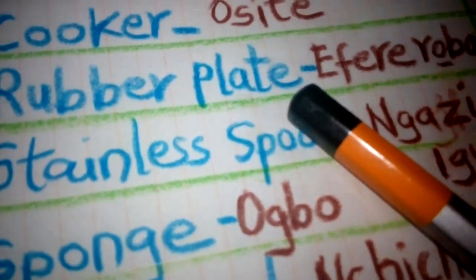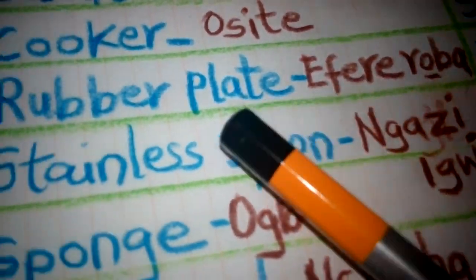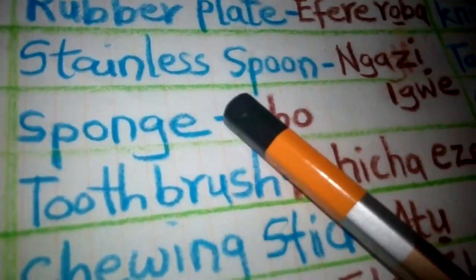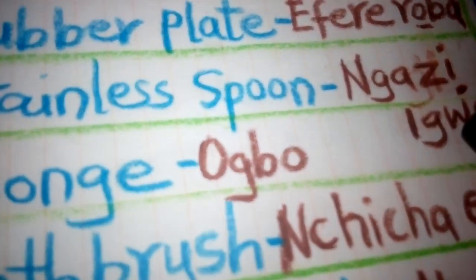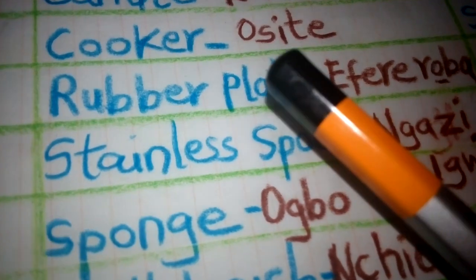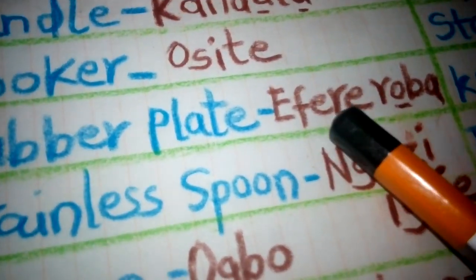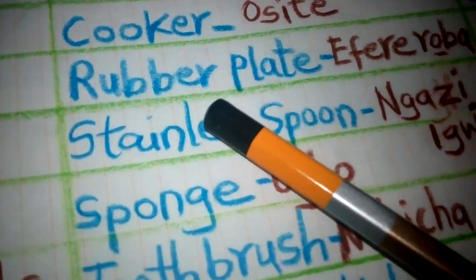Rubber plate, efere rubber. Plate is efere, so rubber plate, efere rubber. Stainless spoon, ngaji igwe. Remember, igwe is iron or metal. Stainless plate, efere igwe. Efere igwe is stainless plate.